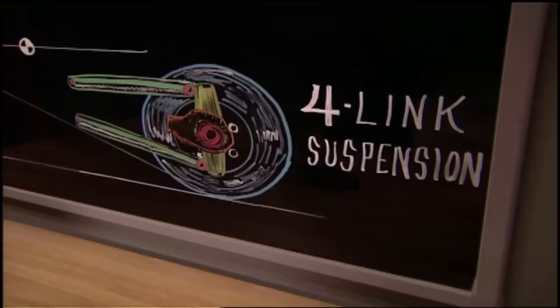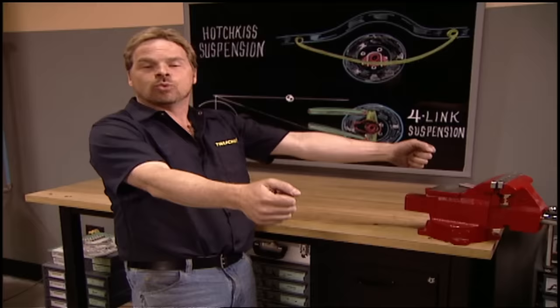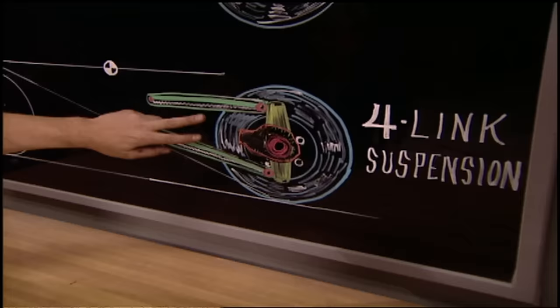With the four-link, you can adjust your axle location, set your pinion angle, and tune the degree of anti-squat, which is exactly what it sounds like. The vehicle accelerates, the weight transfers back, and the back end of the vehicle squats down. But by choosing the point which we call the instant center, which is where the two link bars meet, you can literally tune the vehicle's suspension to the type of driving experience you want to have.